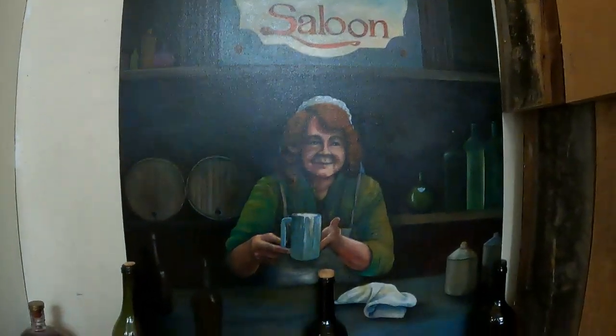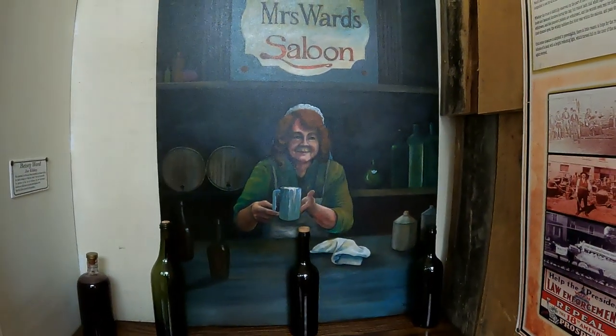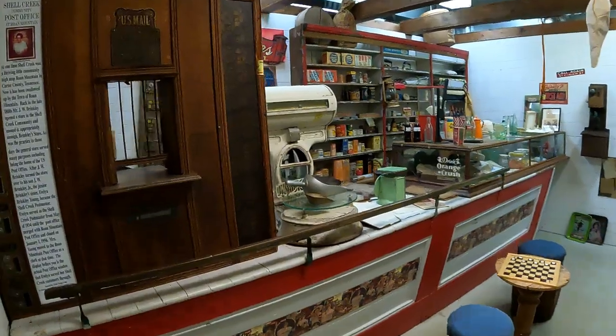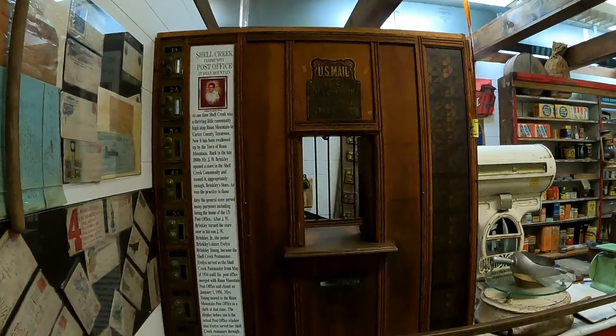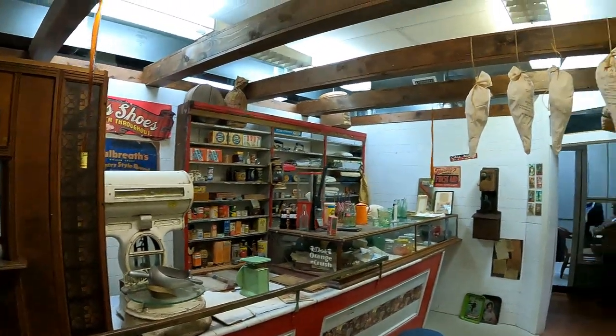Now we're in the spot, the saloon. Mrs. Ward's Saloon in 1874. That's cool. And this is probably the coolest little section in here. Got the post office and general store.